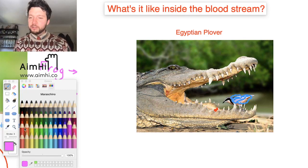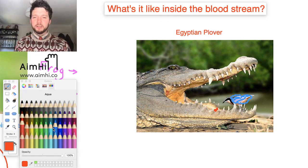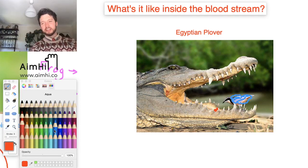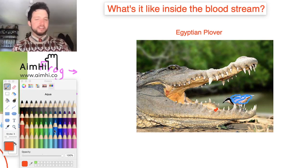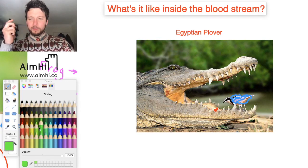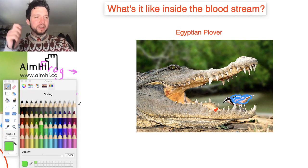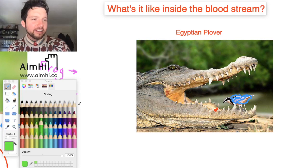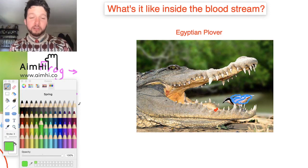Right. What is interesting about the blood of a crocodile compared to the blood of a human? What's the difference between crocodile blood and human blood? What do you guys think? What's the difference between crocodile blood and human blood? Okay, so yeah, Jeff and Span Maple and Jasmine and Mariella all saying it's cold-blooded.